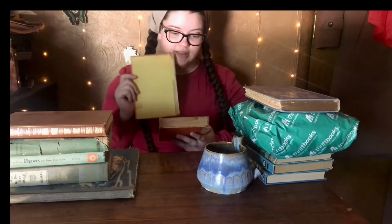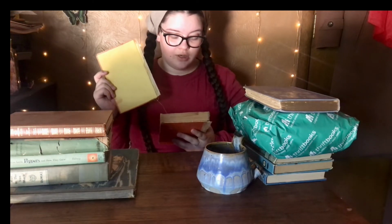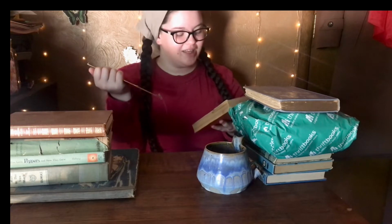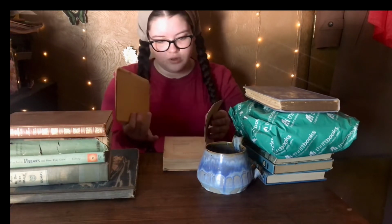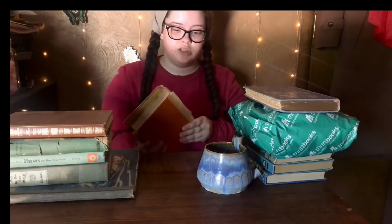But inside it has a neat inscription. It says, to LaRue Wilson, L-O-U, and then her middle name is spelled R-U-E, Wilson, from Jean. It says Jean, and they wrote an aunt. And then it says December 15, 1950. The book is in pretty good condition, except there's one ripped page. The pages themselves are in pretty good condition. It's just that the spine came off and they tried to tape it back on, so it looks really bad on the outside. But this one was a rescue book.